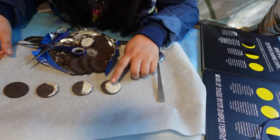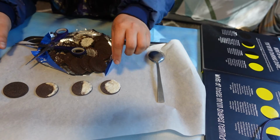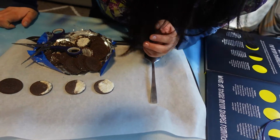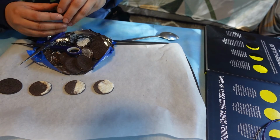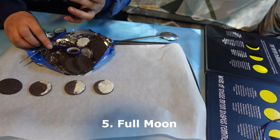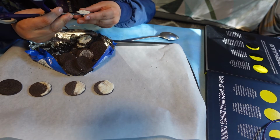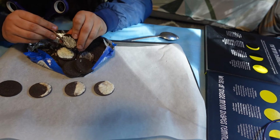Here we go. You can see the moon showing up. The dark part shrinks a little bit. We can see the visible part gets bigger and bigger. Now I think next we can make the full moon. Wow. It'll be perfect, right? Oh, try one. Yum, yum, yum. Make the learning fun and impressive.